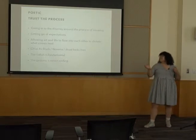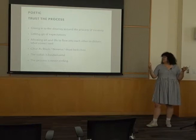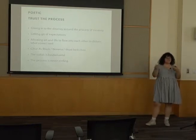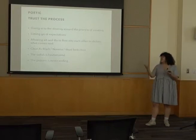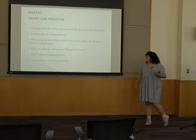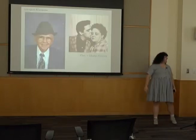Yeah, so again, this is all lessons in trusting the process, all lessons in how art gets so messy and confusing, and really, it's such a mess. But at the end of all the chaos, it really does make sense, and things are coming together. And no, totally, the process is never ending. Clear as Black started in 2010, and I'm still doing it, so yeah.